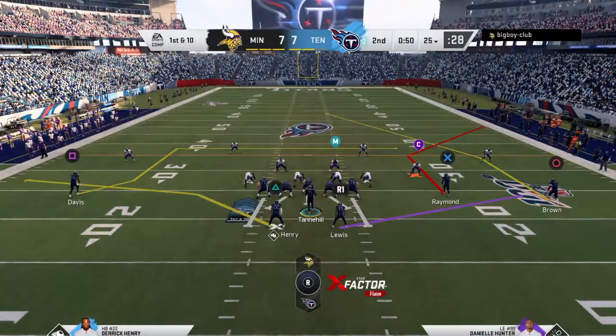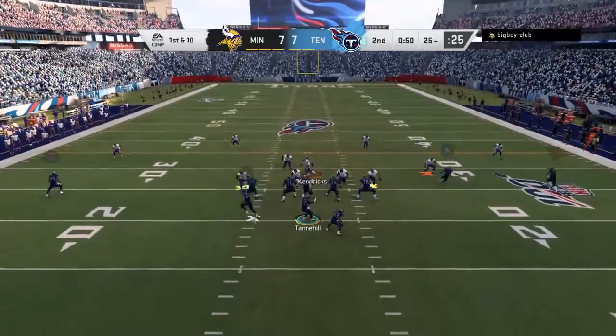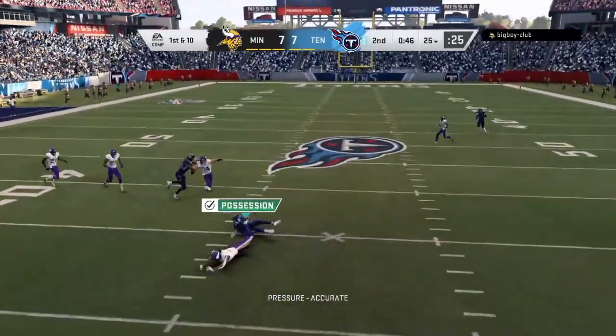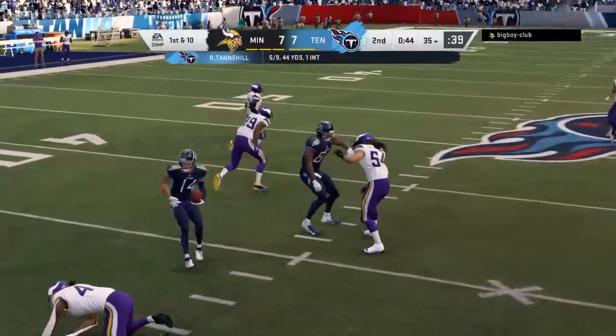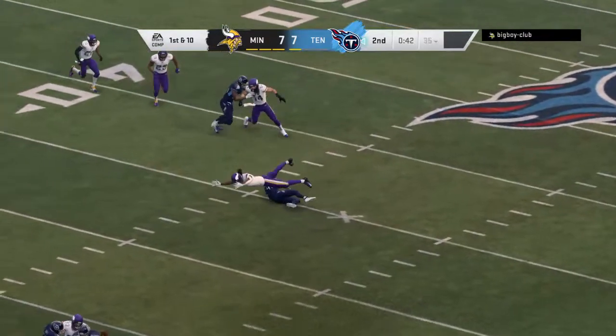Tennessee offense about set and ready to go. And we're under a minute to go here in what's been an even first half, all tied up. Yeah, still time to make something happen, too. A couple completions, just string them together, could get into field goal range. Let's see what happens. That's a first down pickup for Tennessee on a gain of 10.